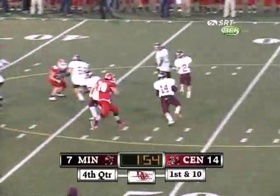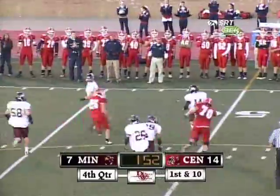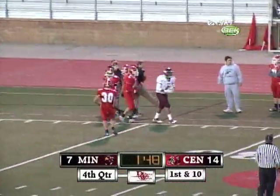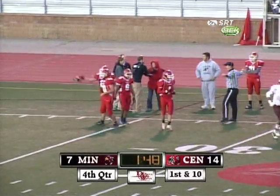Here he fakes the handoff, now rolls back. He's got a defender chasing him, gets a good block. Yanosko still looking for help, throws downfield. It is thrown out of bounds, incomplete on the first down play. 2nd and 10 coming up.